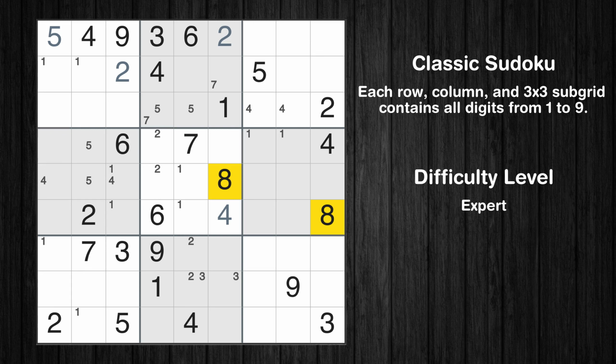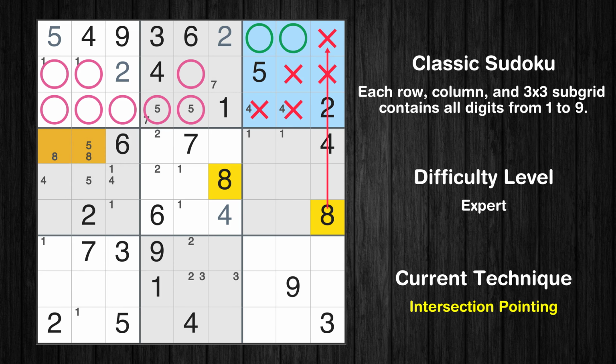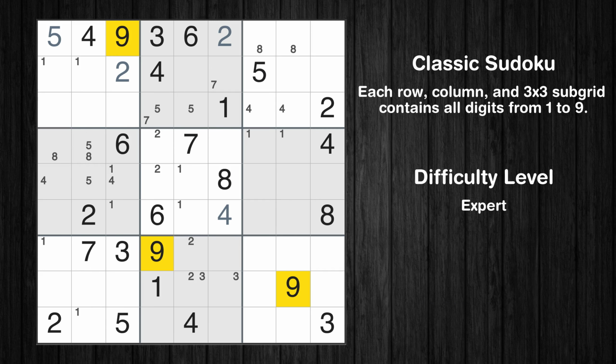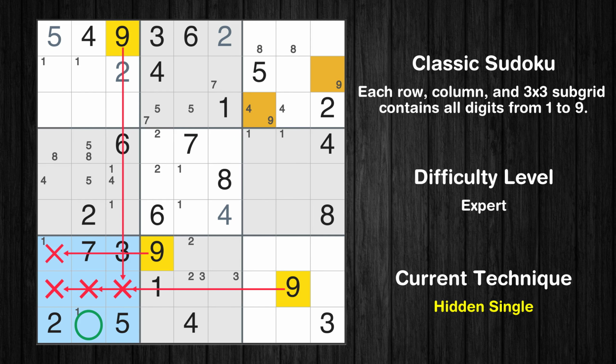Let's move to number 8. Only two positions left in the fourth box where value 8 can be placed. Only two positions left in the third box where value 8 can be placed. Let's move to number 9. Only two positions left in the third box where value 9 can be placed. In the seventh block, the number 9 can be directly placed.